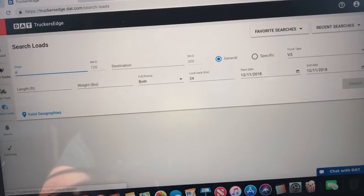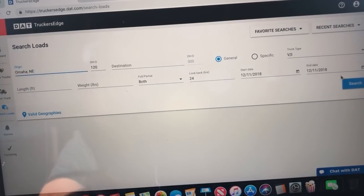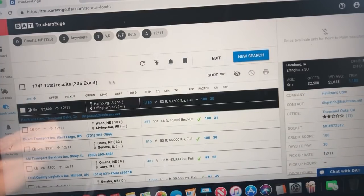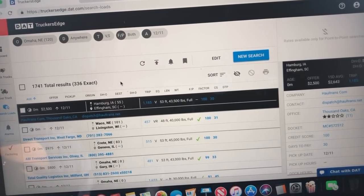Let's go to Omaha. How the hell do you spell Omaha? Oh, that's right. Omaha's got 336 exact loads. That's pretty solid for Omaha. I remember being up there one time when they only had 50 loads, and I sat a whole day waiting on a load to pop the next day. I was sitting at a truck stop diner right outside Lincoln.